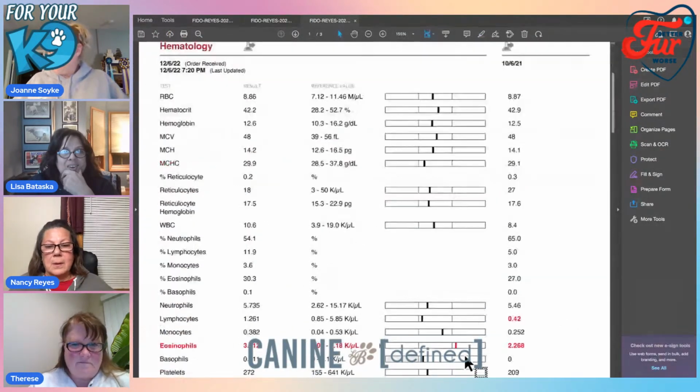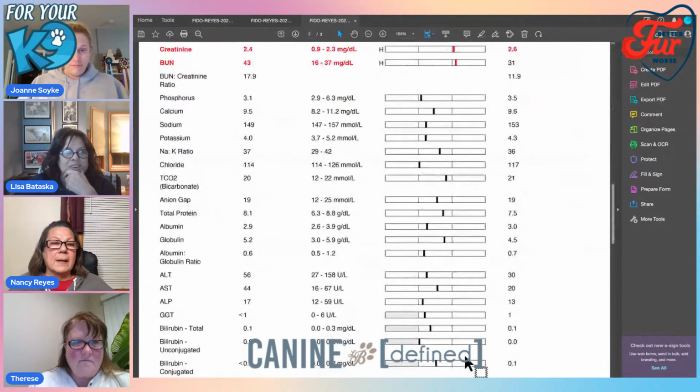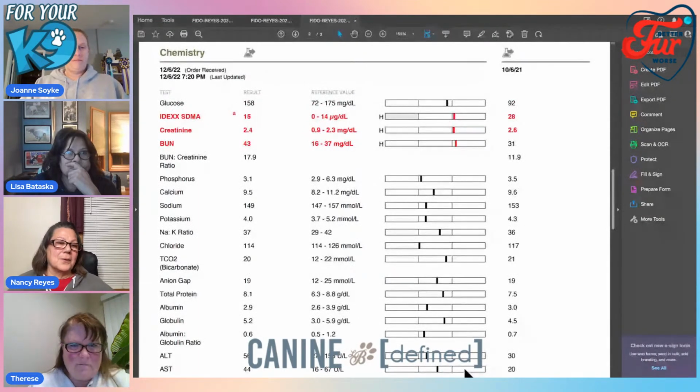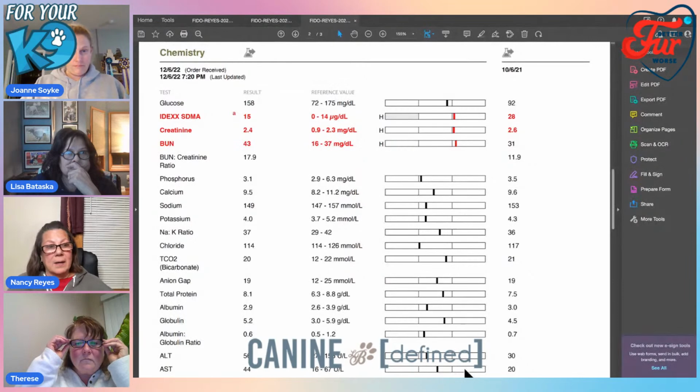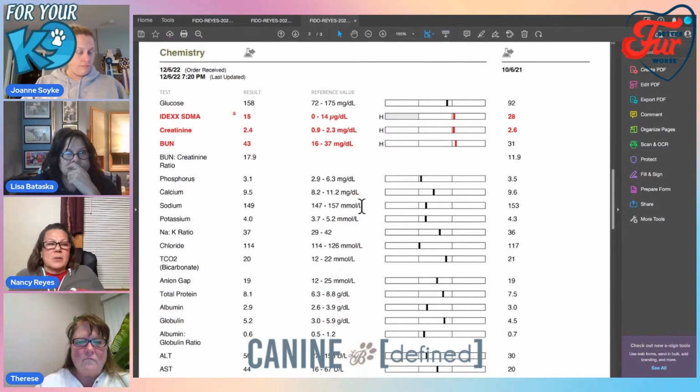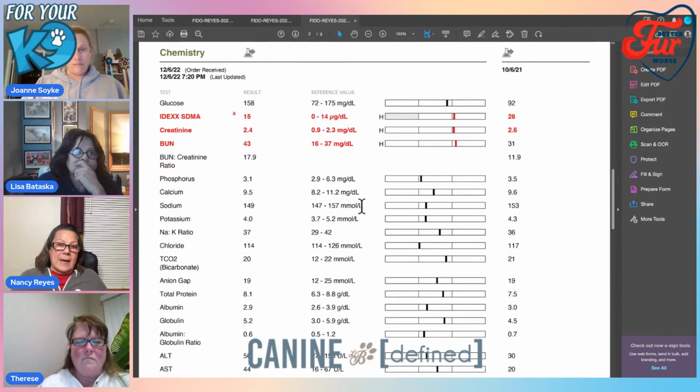Yes. Yeah. Okay. So this is my almost 16-year-old cat. And incredibly, and you could see with the kidney issues. So Therese, you mentioned his kidneys have improved. Go figure that out. Yeah. It's still not normal, but you definitely want to keep your eye on it, right?